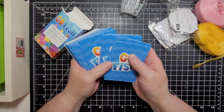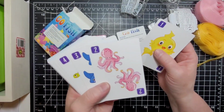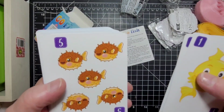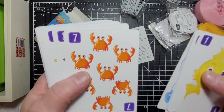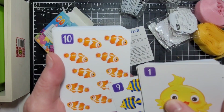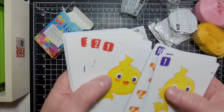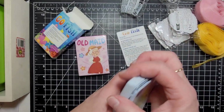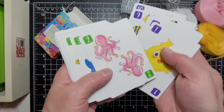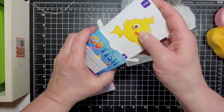Go Fish. Nice and bright. I like that. Well, here's the instructions. Oh, they're cute. I think that's a blowfish. Octopus, crab, starfish, angelfish. What's this guy? Nemo? No, Finding Nemo. What kind of fish is he? I don't know what a fish is. And then it repeats again. Yeah, those are cute. And I just love the different colors. So if you're doing a yellow page one day or some pink or yellow and pink, Go Fish has got you covered.